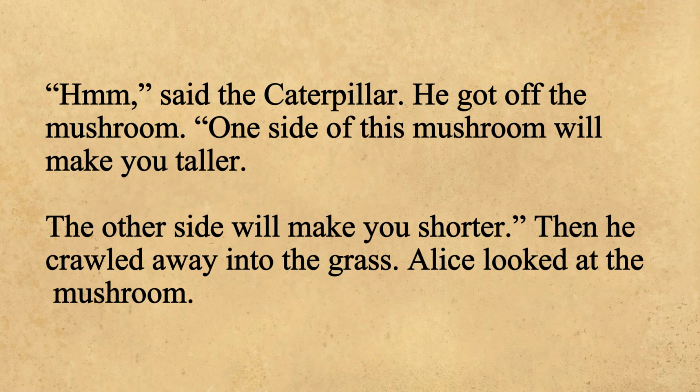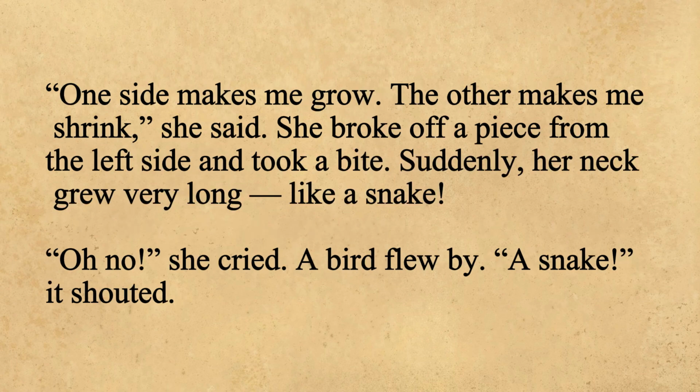Alice looked at the mushroom. "One side makes me grow. The other makes me shrink," she said. She broke off a piece from the left side and took a bite. Suddenly, her neck grew very long, like a snake.